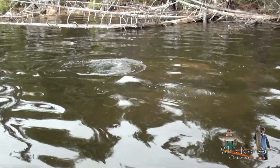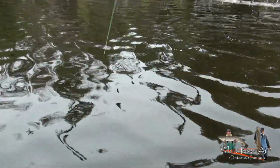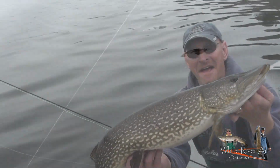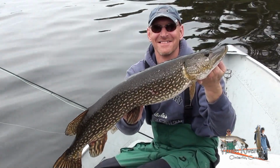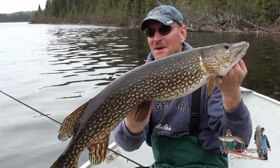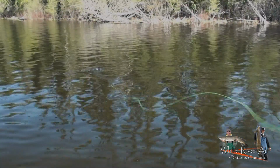Nice fish. Nice fish. How big? Oh, not big. No, it's not huge, but nice. Nice fish. Discouraged when you get the 12-pounder. You know you're on good fishing when you're discouraged with a 12-pounder, that's for sure. Deep enough?